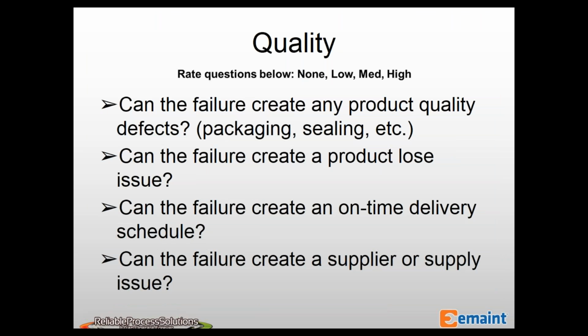Quality, different than food safety. What about packaging? What about sealing? Can you create defects?